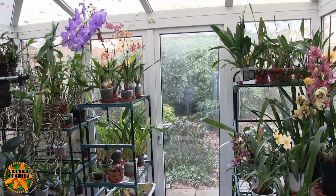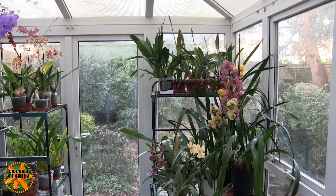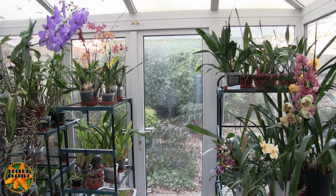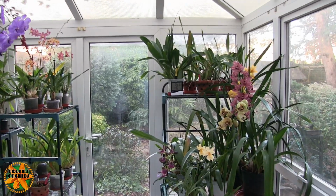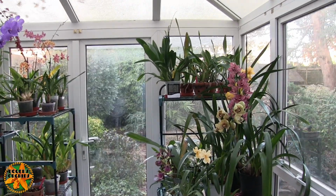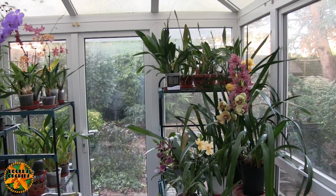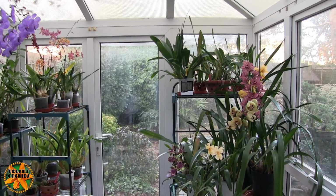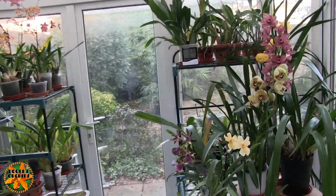And if you think about it, getting Cattleyas out of clay pots when they've been in there a while and the roots are attached is a bit of a big deal. So the timing's got to be right for every single one, and therefore they won't all happen at the same time. They'll vary. There's not much going on with the Cattleyas at the moment.